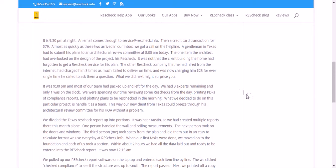A gentleman in Texas had to submit his plans to an architectural review committee at 8 a.m. today. The one item the architect had overlooked on the design of the project, his Rescheck. It was not that the client building the home had forgotten to get a Rescheck service for his plan. The other Rescheck company that he had hired from the internet had charged him 3 times as much, failed to deliver on time, and was now charging him $25 for every single time he called to ask a question. What we did next might surprise you.